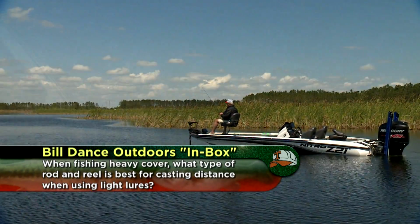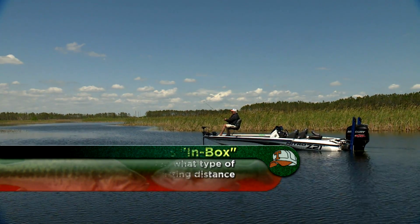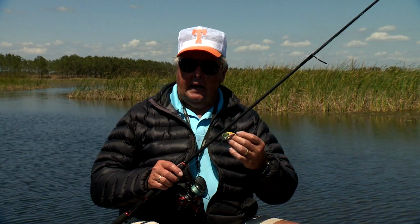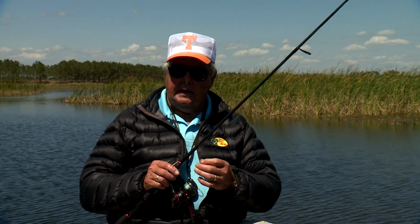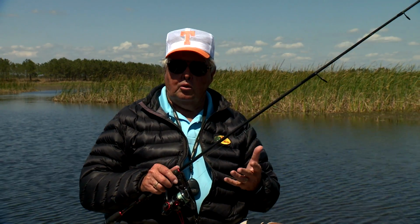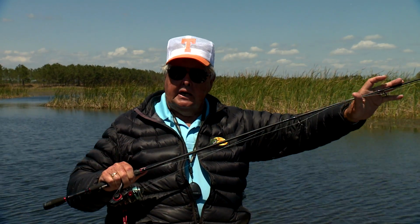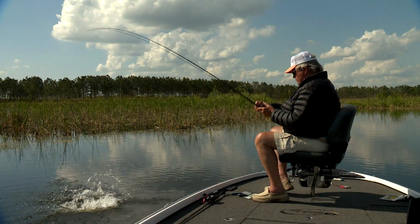Here's a good question. When fishing heavy cover, what type of rod and reel is best for casting when using light lures, such as lightweight spinnerbaits, jigs, or crankbaits? Well, my choice is a 7-foot, medium heavy spinning rod with a wide spool reel. Now, the key ingredient here is your line. I use Strand Super Braid with a strength of 20-pound test, and it's got about a 6-pound mono diameter. Now, the thinner diameter braid allows you to cast little 1/8-ounce lures at the same distance as you could with a 1/4 or a 3/8-ounce lure. The reason is that the thin diameter spins off the wide spool so much easier and so much faster with the long rod. And what else the long rod does, it gives you added power when needed to make a long cast. Plus, it helps in fighting a fish out of thick cover. And that's very, very important.